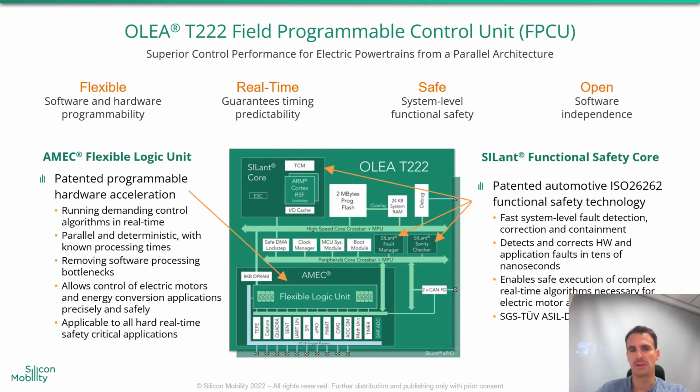So this architecture is pretty unique because the combination of software programmability with the CPU and hardware programmability with the AMEC makes a totally flexible platform. So software and hardware programmability, strongly real-time with guaranteed timing predictability, safe by design, but not only at semiconductor level, but also at system level, and open. We are software independent here because you can program it directly from model.